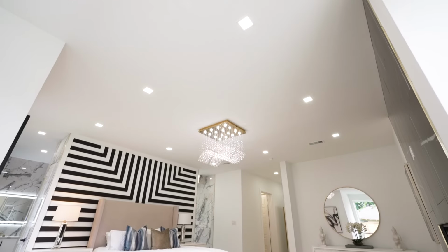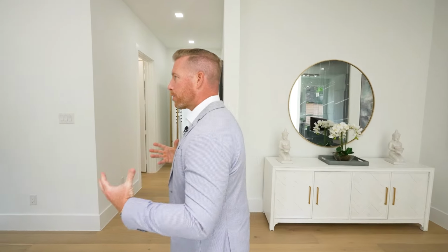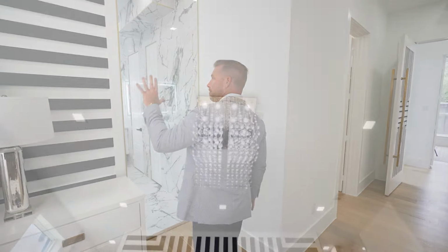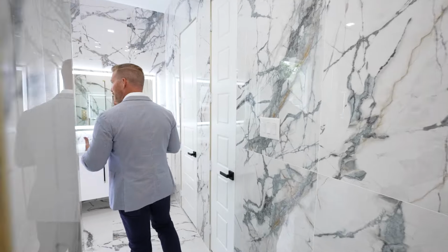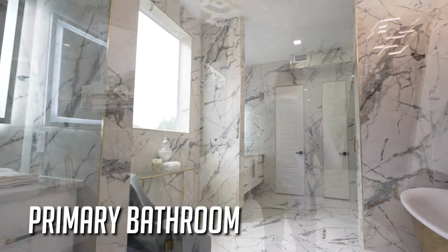That's because it was built with this Ephes stucco, which is very high-end stucco and also insulates for sound control. And again, more custom woodwork. And then you walk into your primary bathroom, which is absolutely stunning.